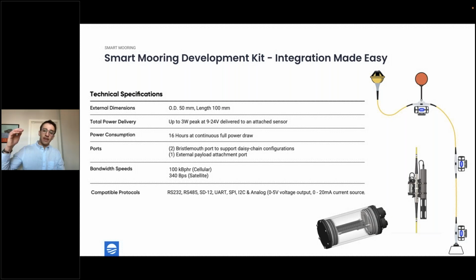We are making it a goal to be able to support all levels in the customer journey, whether you're really experienced with coding and system integration and marine deployments, or if you're new to everything, you don't have a lot of coding experience and you don't have a lot of deployment experience in marine environments. The smart mooring with an integration kit and development kit is for you. And we will make a very easy step-by-step guide that will enable users at all skill levels to take advantage of Bristlemouth and to take advantage of the functionality that a smart mooring enables in collecting coastal data below the surface. So this is really exciting.